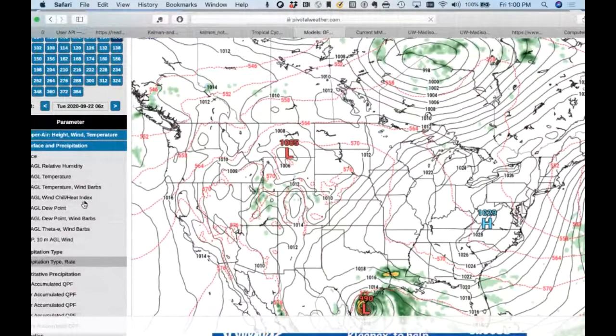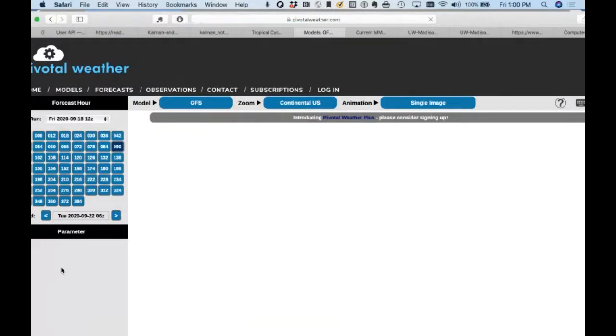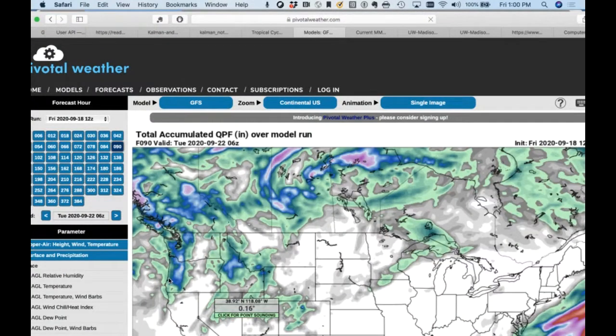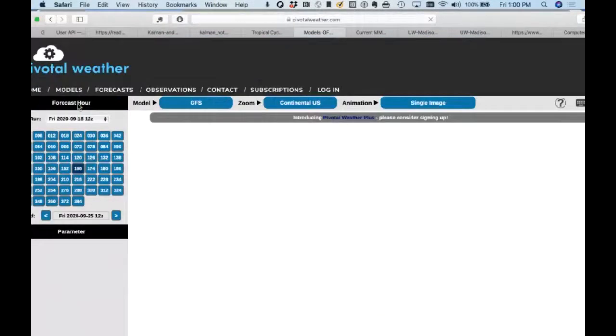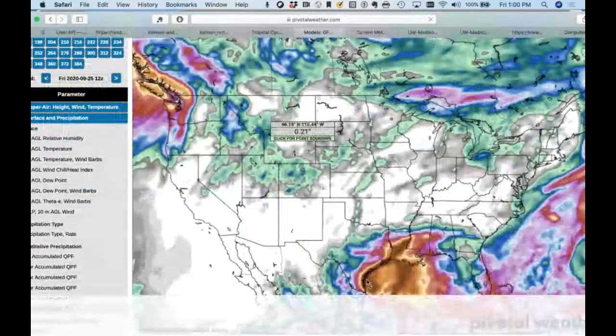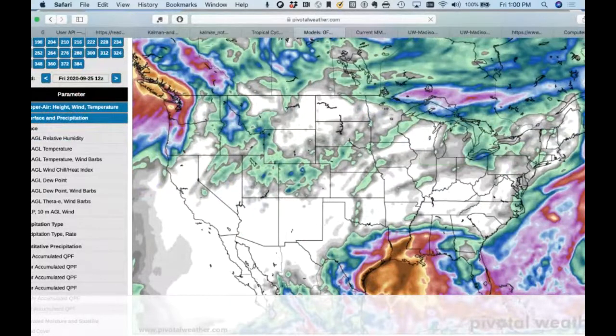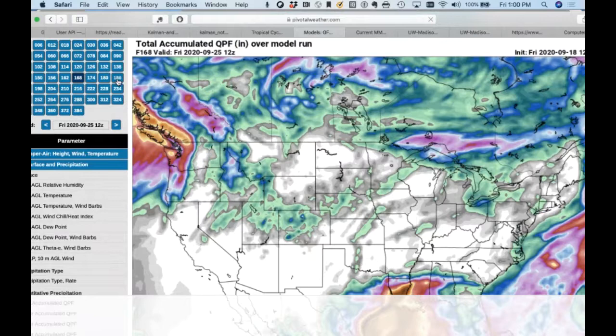So I'm going to look at total accumulated precipitation over this period. You'll see the rain in the Pacific Northwest, where they have the flash flood watches out. But for us, this is through 90 hours, not much. Go through 168 hours, so this is through Friday morning. We stay dry. Lots in the Gulf of Mexico with a tropical cyclone, but this is a dry pattern for us after last week's rainy period and this week's relative dryness.